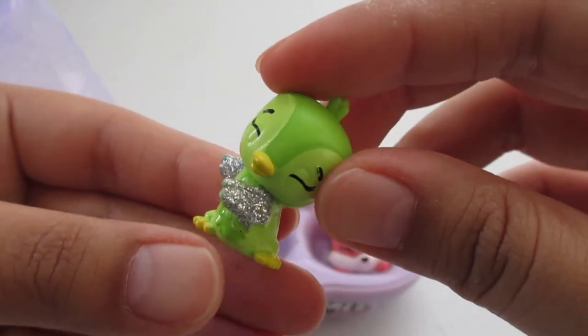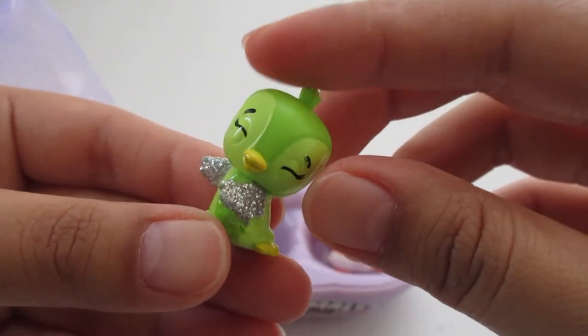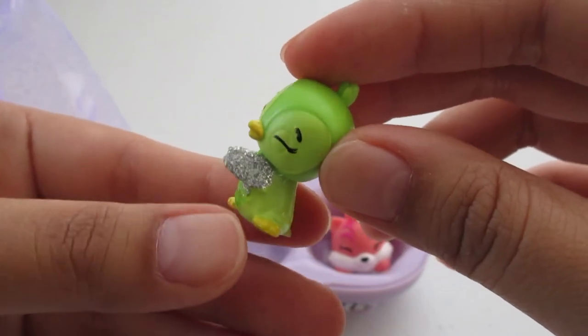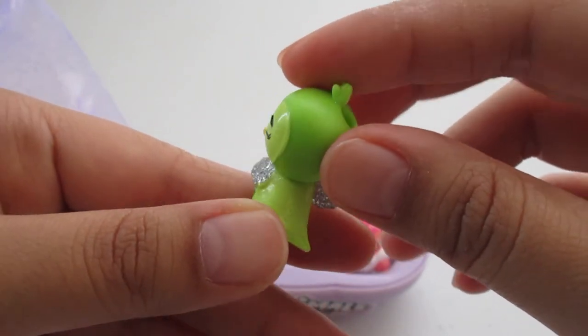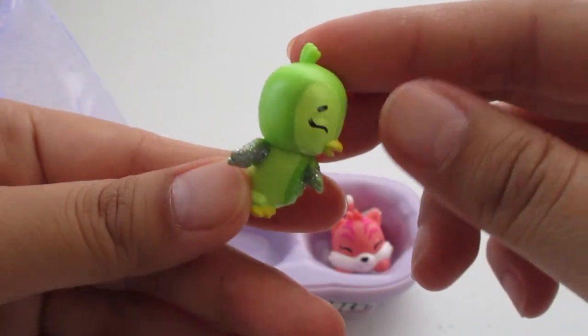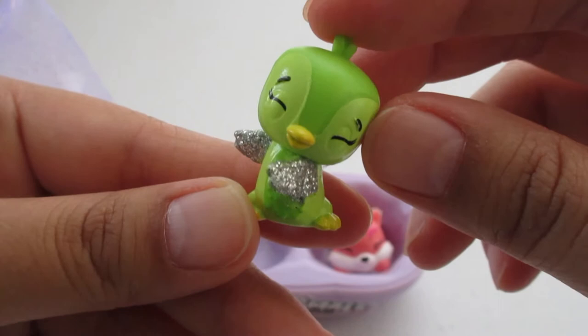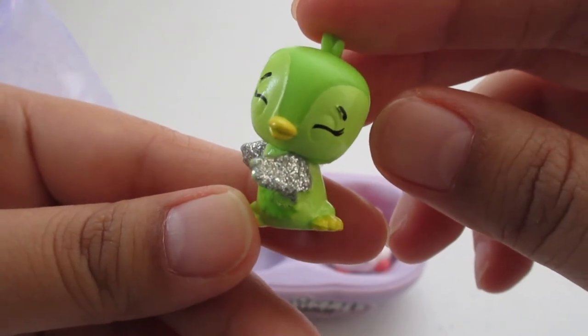Second one is a little green owl. It has silver sparkling wings and yellow paws. Its beak is also yellow, and it's also taking a nap.